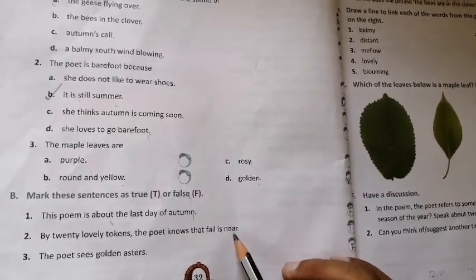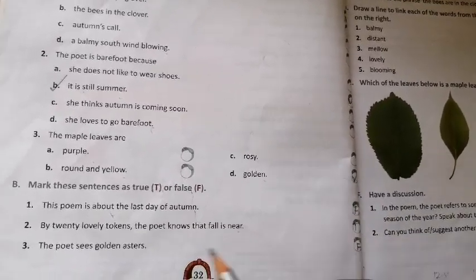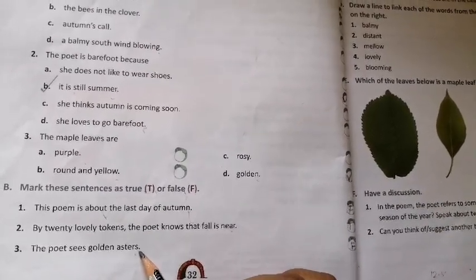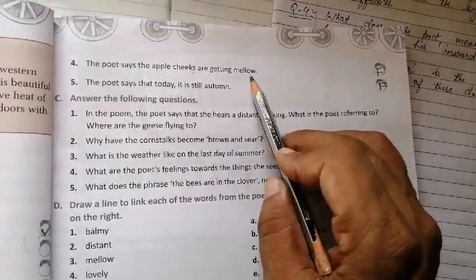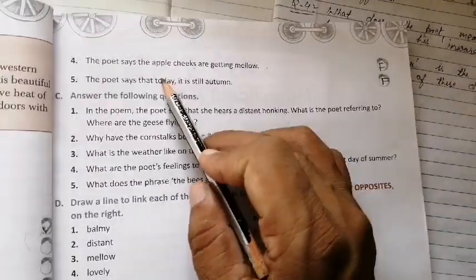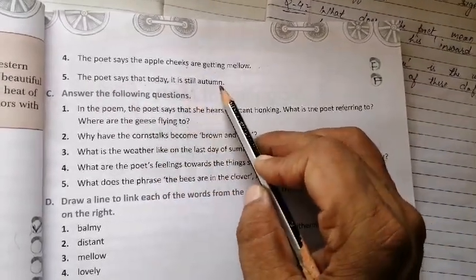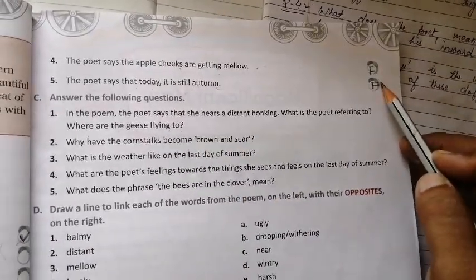Next, by lovely tokens, the poet knows that fall is near. So this statement is true. Okay, it is true. The third, the poet sees golden asters. This statement is false. Next, the poet says the apple cheeks are getting mellow. Your fourth statement is also false. The fifth one, the poet says that today it is still autumn. This statement, remember, is also false.